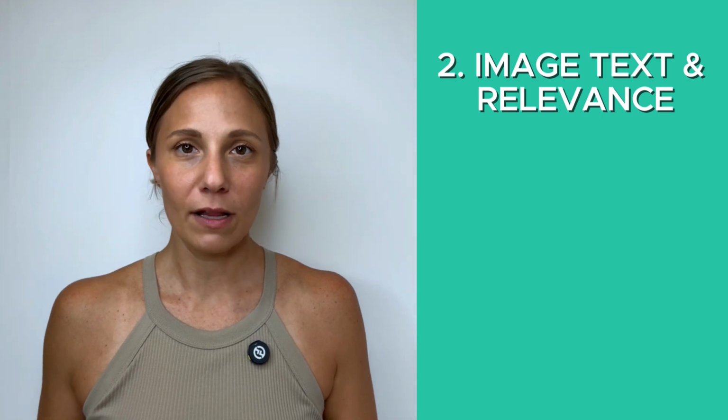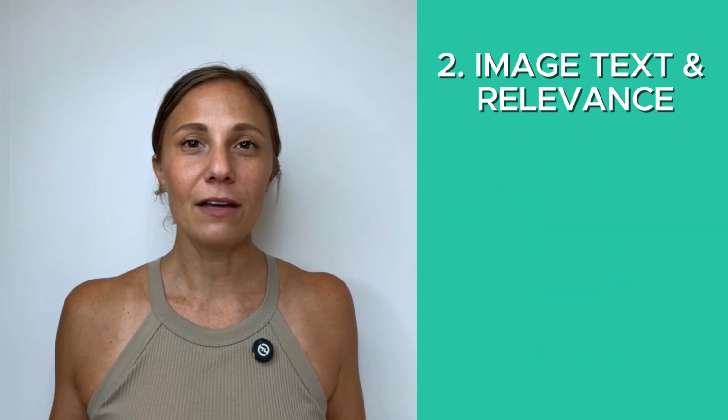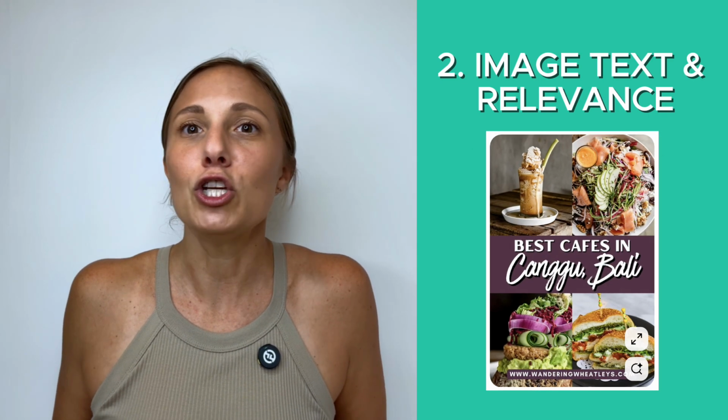Number 2, on-image text and image relevance. Yes, Pinterest can read the words on your image, but now, thanks to AI updates in 2024 and 2025, it can also analyze the actual image itself. So basically, your image and your keywords need to align. If your pin says best cafes in Bali, don't use a cute photo from a recent trip to New York. Use an actual cafe in Bali.